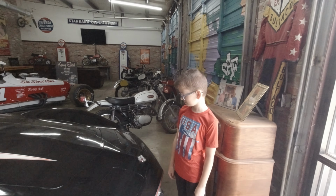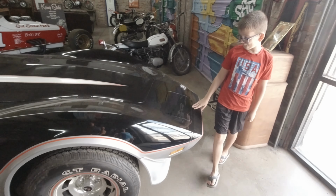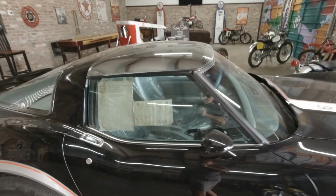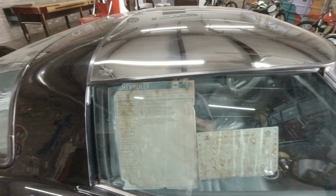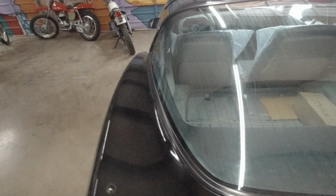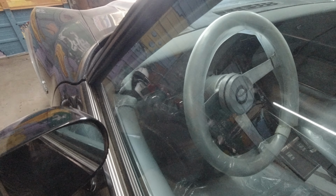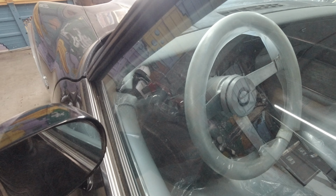They've got a 78 model Corvette pace car. Hudson likes the flip up headlights. This thing looks brand new because it is. Still has the sticker on the window. Still has the plastic on the seats. Accessories in the back. I don't think I can get it with the camera, but it has 11 miles on the odometer.